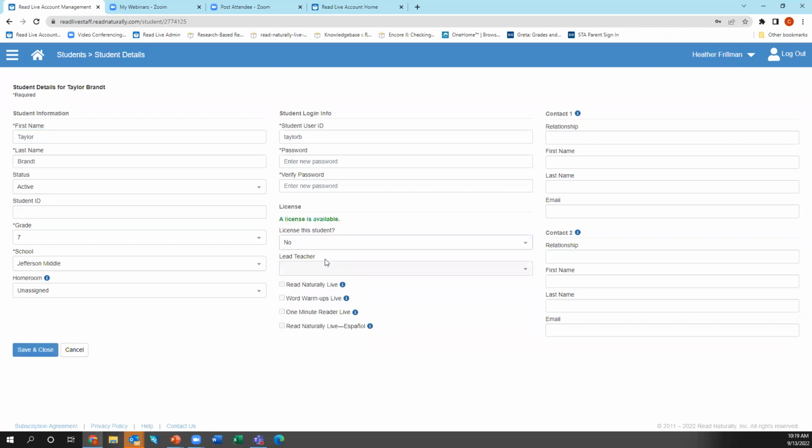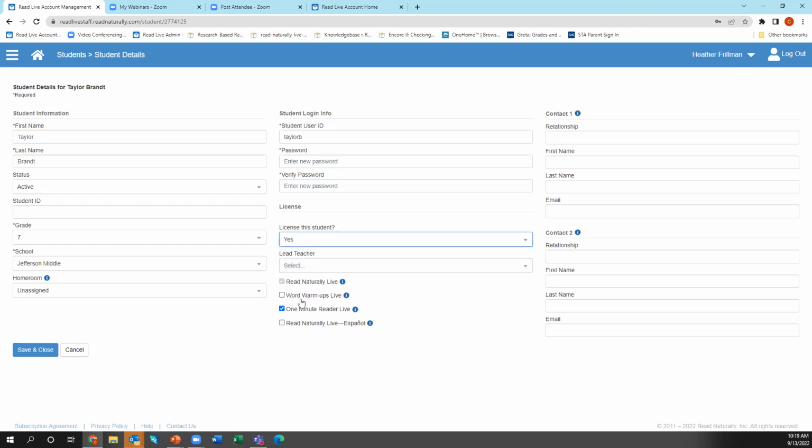Notice when I clicked yes to license the student, they automatically got access to Read Naturally Live. It's grayed out because I can't deselect it. So they have access, and I'm at this point unable to turn that program off. And then automatically 1 Minute Reader Live is selected. I can choose to not allow them to access it, but by default, it is accessible to the student.